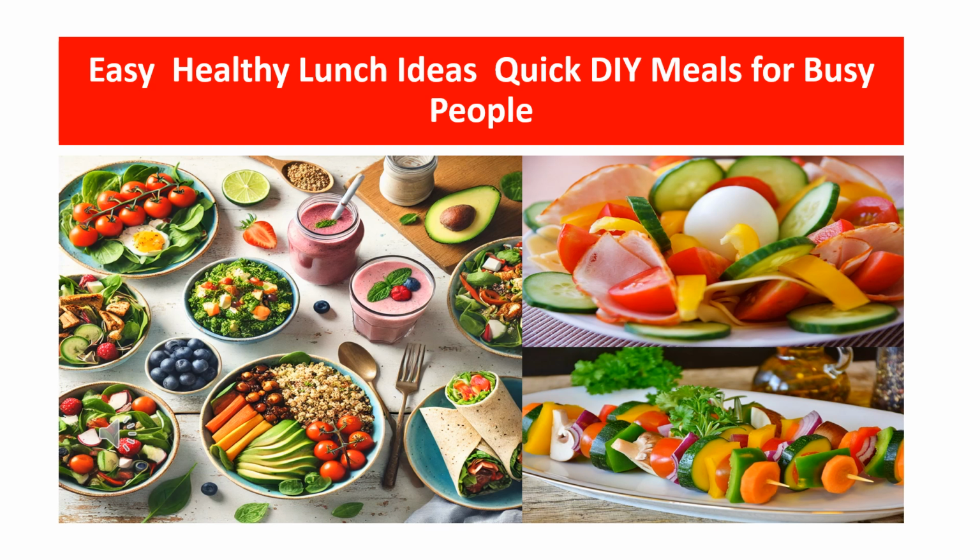Prep time, 10 minutes. Servings, 1. Ingredients: 1 whole wheat tortilla, or low carb wrap. 2 boiled eggs, mashed. 1/2 ripe avocado, mashed. 1 tablespoon Greek yogurt, or hummus for dairy-free option.